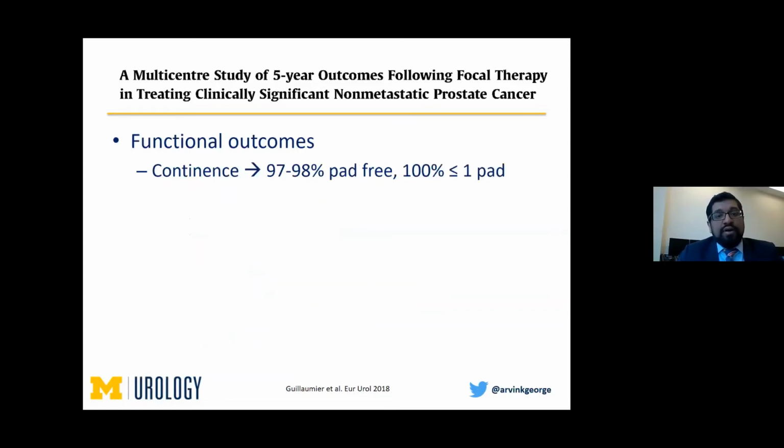What were the functional outcomes? So 97 to 98% were pad-free. Really 100% required one pad or less. So from a continence perspective, excellent.